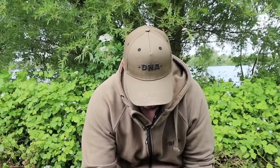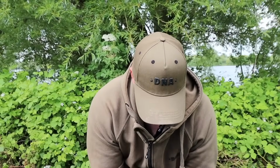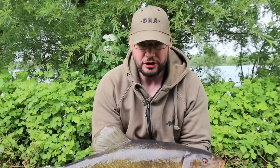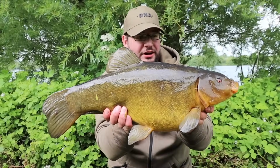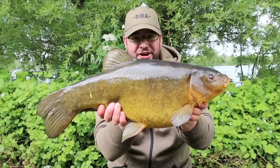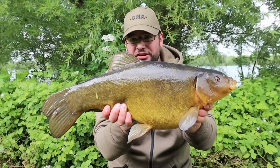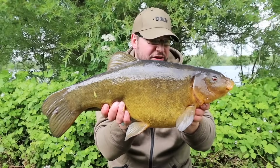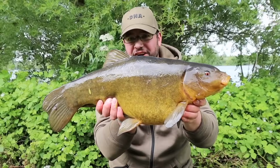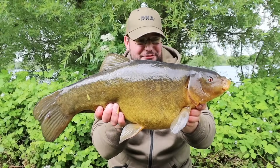I can't believe it. It's got £9.12 and it is an absolute chunk of a thing. Look at that. £9.12 on a single hook bait with a little PVA stick on that spot that I had the fish on last time I was here. That is an absolute mega fish. I am really chuffed with that.